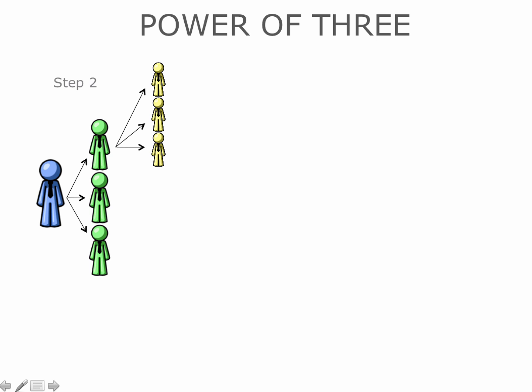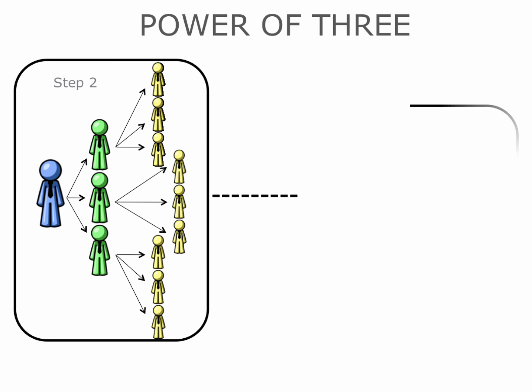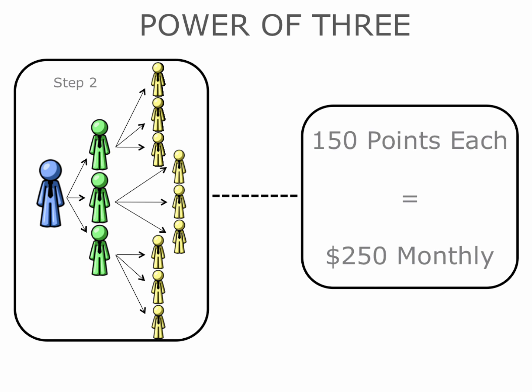It's duplication. Teach each of them to enroll 3 other builders or sharers who get on at least 150 PV LRP order, like I was just saying, right? It has to be at least 100, but I suggest to maximize the compensation, get it as quickly as possible, teach them to have 150 PV. And you help each of them do that. So now you have 9 people on your second level. And if everybody's on 150 PV LRP order, you're now making $250 a month.